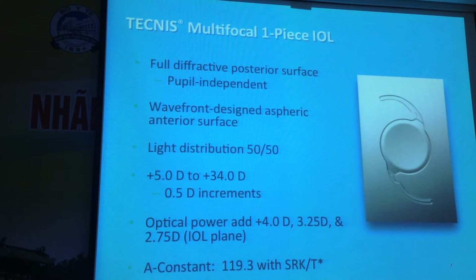They talk about neuroadaptation with these lenses, with the rings. And neuroadaptation is when you learn to filter out that halo effect from these lenses. I would say that's a very true effect. I put a lot of these lenses in. I would say 10% of my patients complain about the halos driving at night in a significant way. And that was my one problem with this lens.